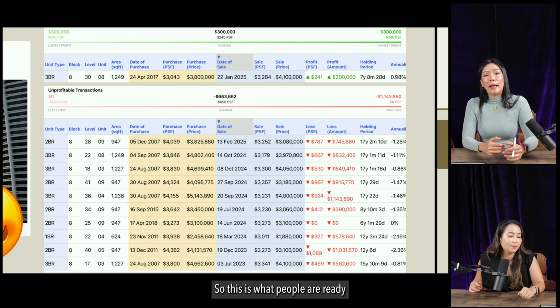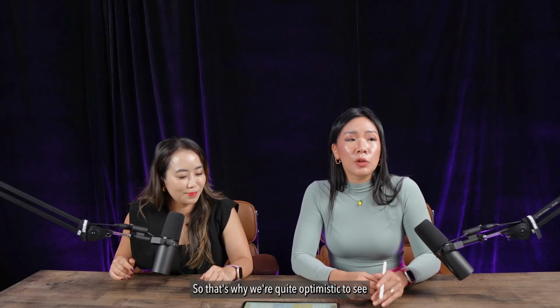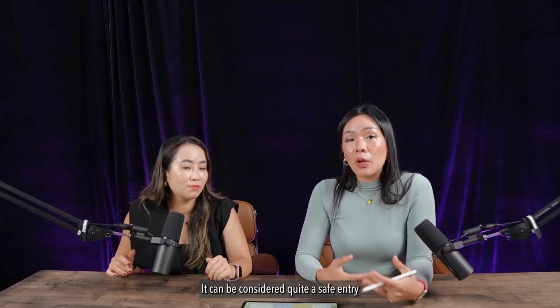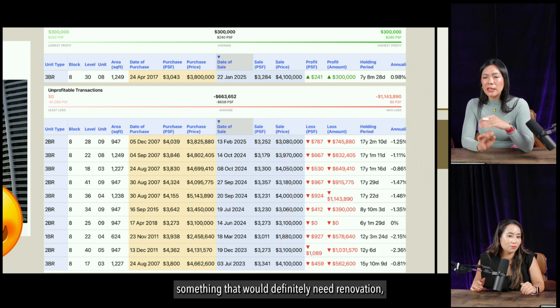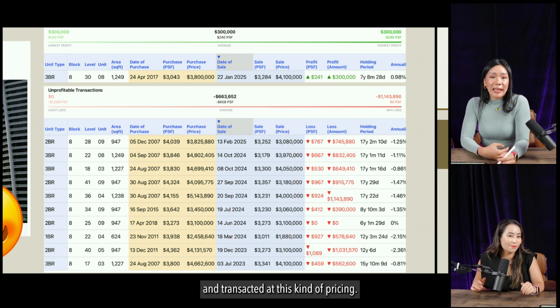So this is what people are ready to pay for in the resale market for something about maybe 15 years old. 15 years old, freehold. And in this area. So that's why we are quite optimistic to see how Robertson Opus will be launched. If it's launched somewhere around this range, it can be considered quite a safe entry because the market has already accepted and transacted in the resale market something that would definitely need renovation. Fittings inside are not brand new, and they are already accepted and transacted at this kind of pricing.